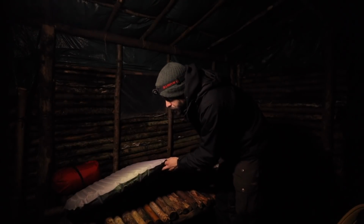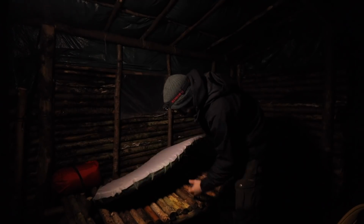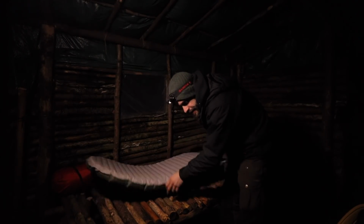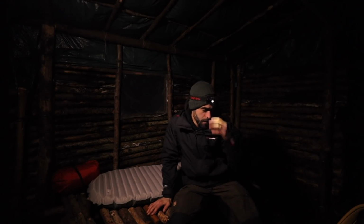I'm not going to get my sleeping bag out just yet because of these drips. They're probably going to drip on it. And even though I should air it, I can see it just getting wet. So I'm pretty much sorted, bed is ready, fire's going.